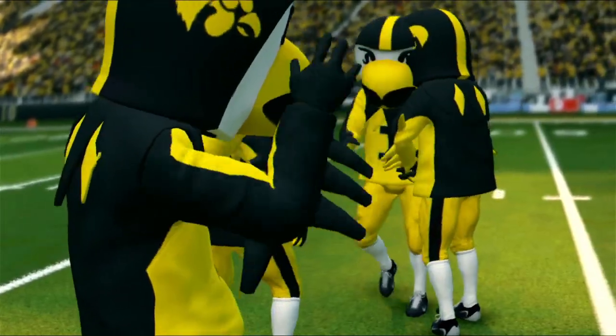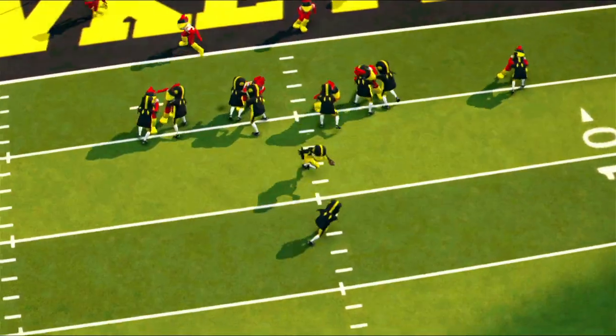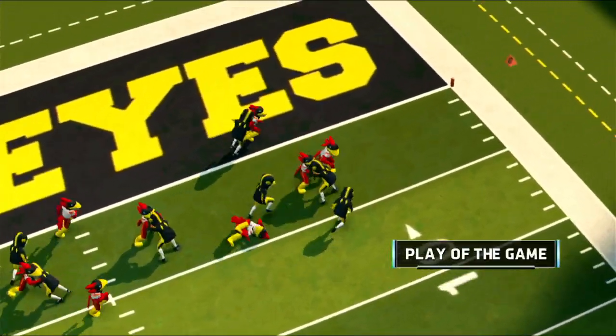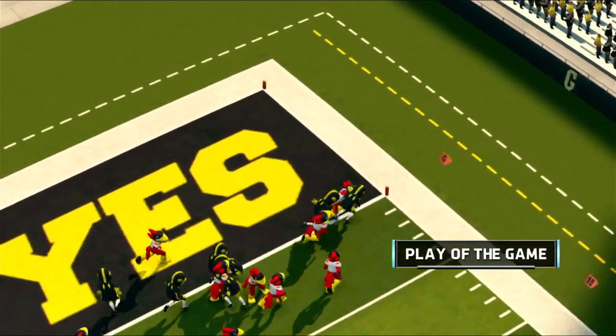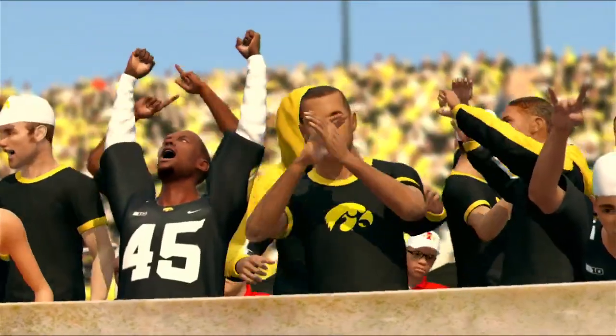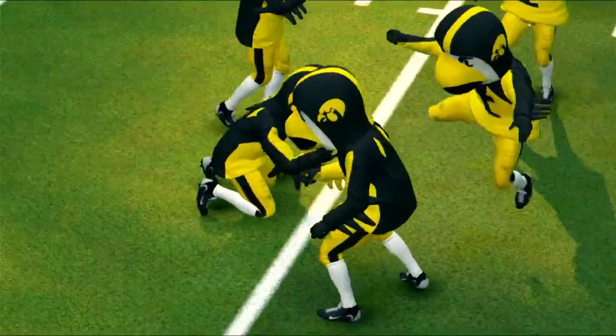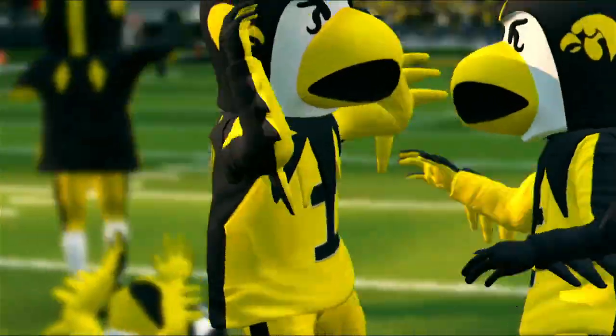And the ball game's over. The Hawkeyes get the win, 17-10. Kirk, go ahead and just give us your reflections on this game. Nothing adds to the pageantry of college football more than a good rivalry. This was a great game that should only add more fuel to the fire for next year's matchup, and boy, was it fun to watch.